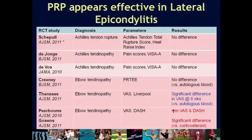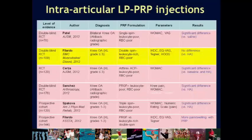Number one, if you want to stack your bets because you want to use PRP, use it for lateral epicondylitis, because it's really the only thing that has really been shown to work better than other documented treatments. Stack it in your favor. Everything else, iffy. Here's iffy, but becoming more prominent: intra-articular injections to feel better after arthritis. Should we use it or not?